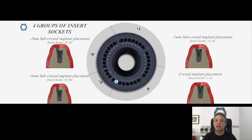So sockets 13 to 24, 1 millimeter subcrestal; sockets 25 to 33, 2 millimeters subcrestal; sockets 34 to 36, 3 millimeters subcrestal. So it's all organized for any situation you may have.